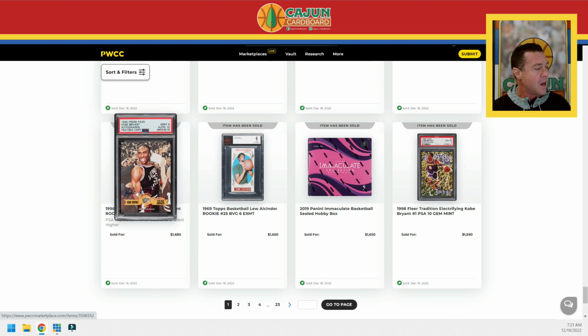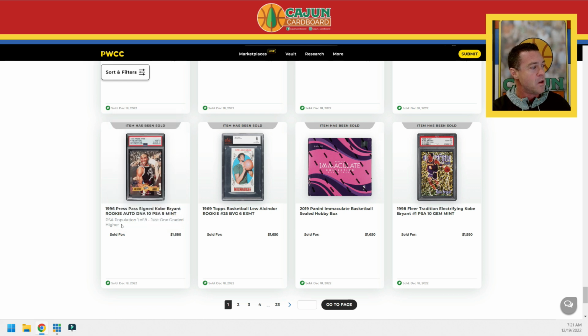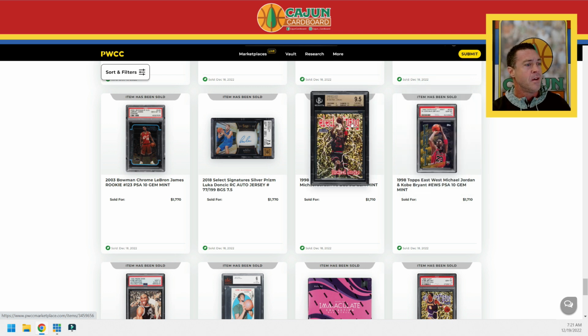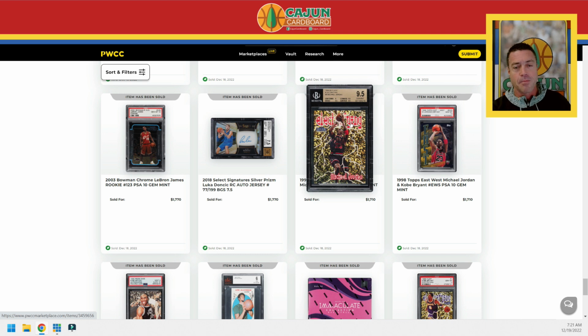Trust me, Kobe signing this in his Lower Merion jersey after winning a state title. Population 8. Only one PSA 10 out there. 1680 for that one. This is the based East-West Jordan and Kobe 1710. You got to trust me, on the back is Kobe Bryant. BGS 9.5. Let's look up the other Electrifying.